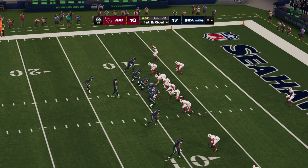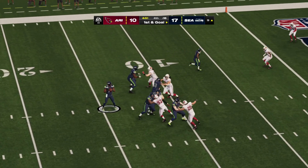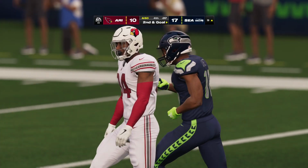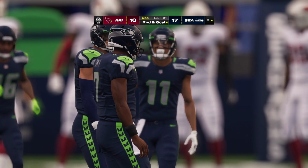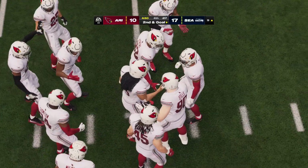So 1st and goal, 6 points here would go a long way toward wrapping this one up. Smith, looking end zone, but it's incomplete. You got to be precise with your throws, especially in this situation. You're inside the 10-yard line going into the end zone. But sometimes the emotion, the excitement, sometimes the decisions just aren't made very well because of that.